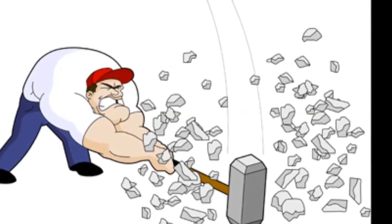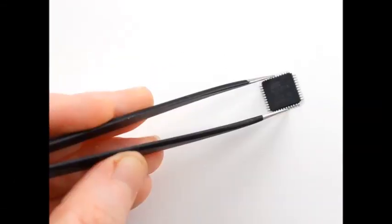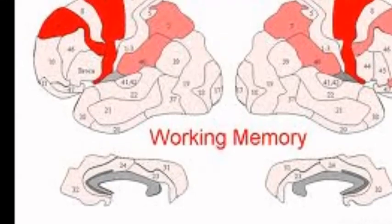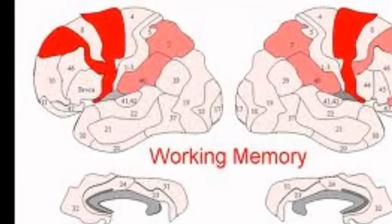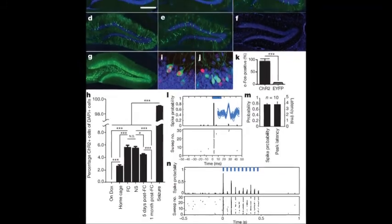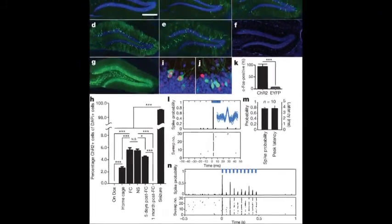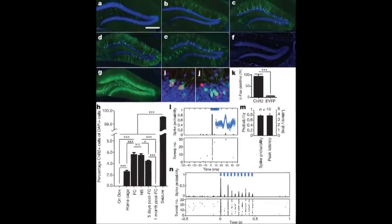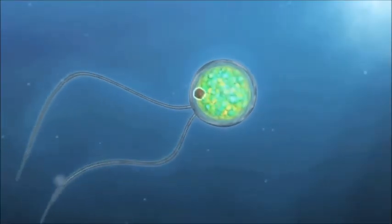Think of electrodes as a 5-pound hammer, while optogenetics is more like a pair of tweezers. For example, electrode studies identified the regions of the brain responsible for memory, but through the use of optogenetics, a group at MIT was able to record the formation of a specific memory in a mouse and replicate it later in the brain of a completely different mouse. So how does it work?